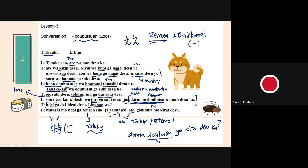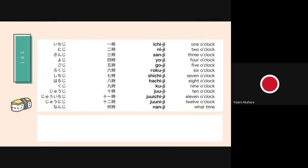You can change it to what kind of food do you not like. Yeah, we will do that. Both are okay. The difference is, it's like, 你讨厌怎样的动物 versus 讨厌的动物是什么? It's just a different way of saying the same thing. Again, what kind of animal do you not like, and what's the animal that you do not like? It's about the same. Both are okay.